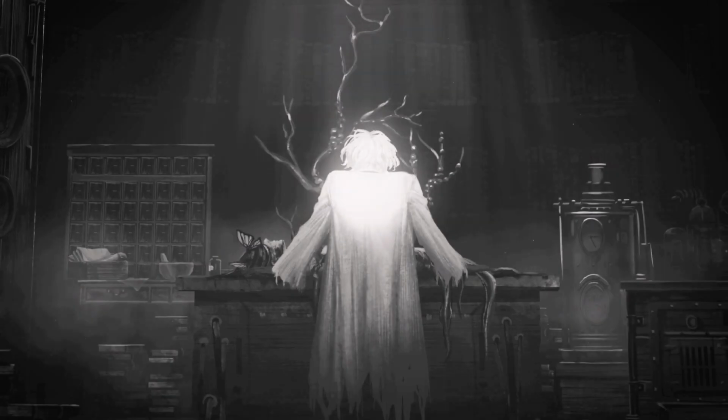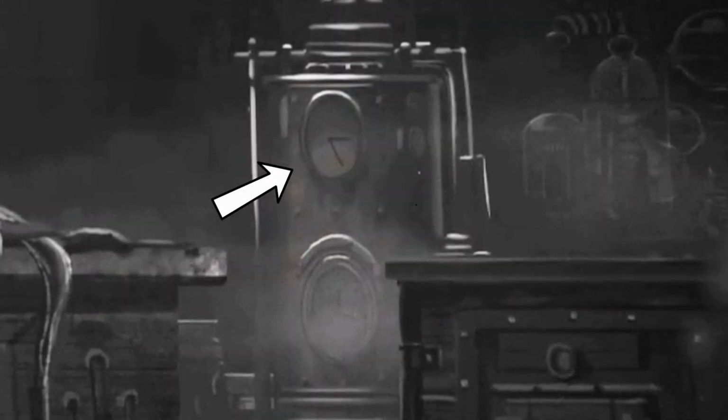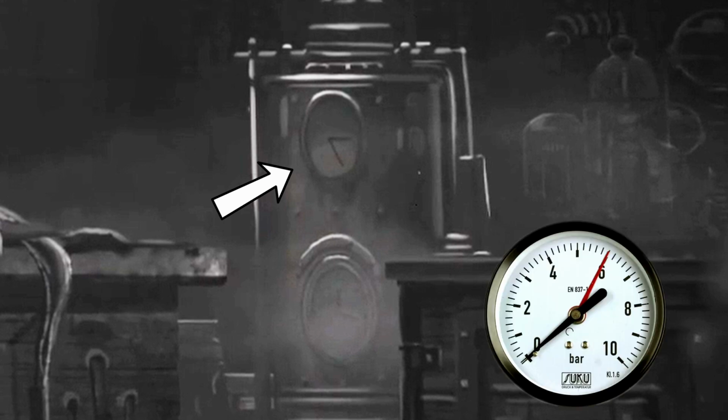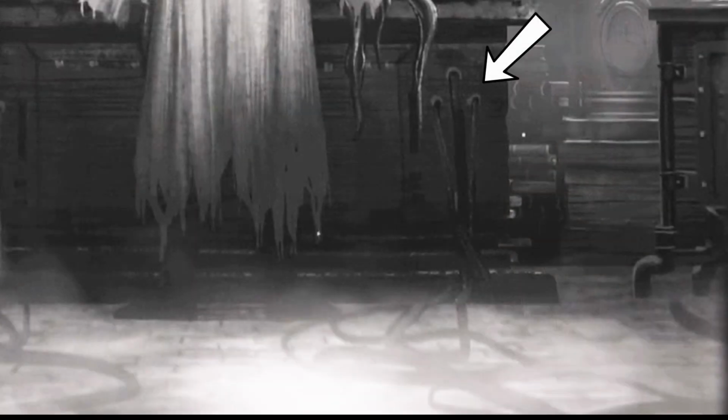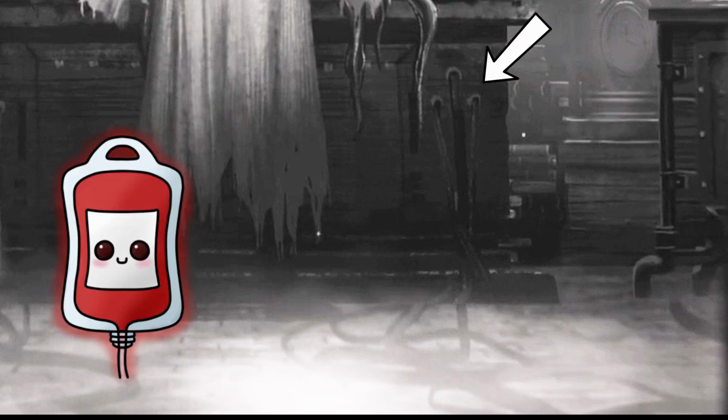In the background of Théoden's memory, we can clearly see a pressure gauge that he was using for his experiments, and not just any pressure gauge. This is a Borden gauge, which was not invented until 1848. On a table behind it, we see an object that looks suspiciously like a light bulb, which was of course not invented until 1879. And on the floor, we can see what appear to be blood transfusion tubes hooked up to Muriel, except the first human blood transfusions were not carried out until 1795.